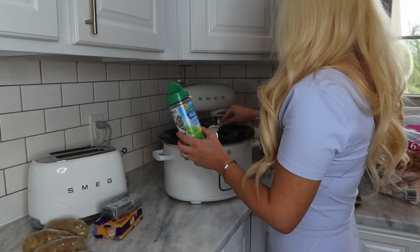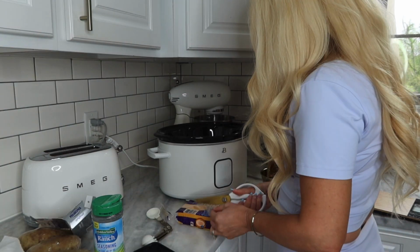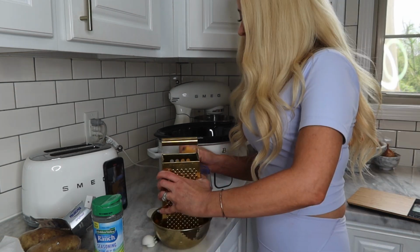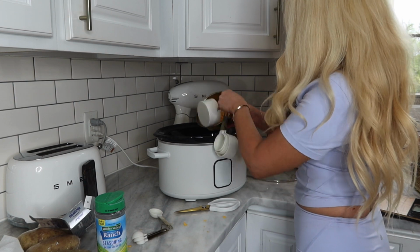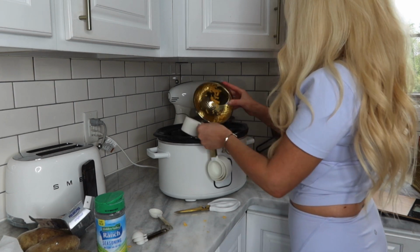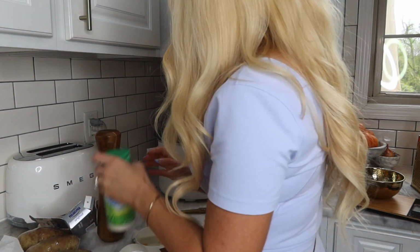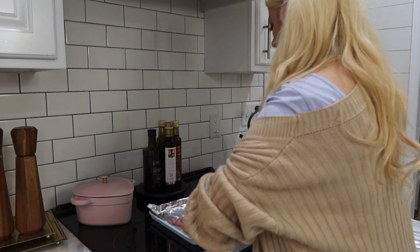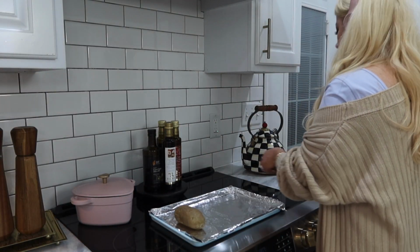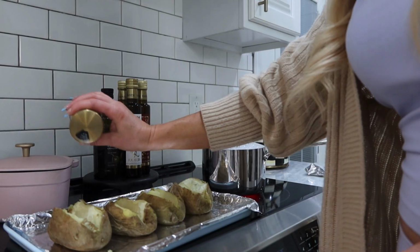For this recipe, I started out with a pound of boneless, skinless chicken breast, a tablespoon of ranch seasoning, and half a block of cream cheese. It called for a tablespoon, but in the end, I really just let her have it because who doesn't love ranch seasoning? It's my favorite. You know the drill. You can cook it on high for about 2.5 to 3 hours or low for about 4 or 5 hours. Meanwhile, you will prepare the baked potatoes. I baked mine in the oven for about 45 minutes to an hour at 425.